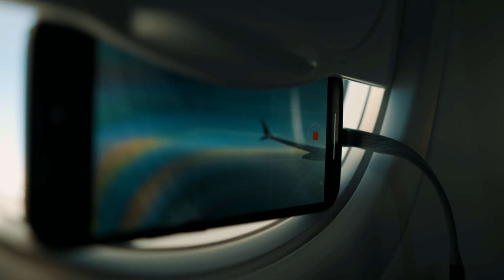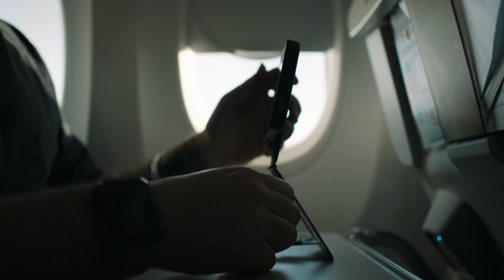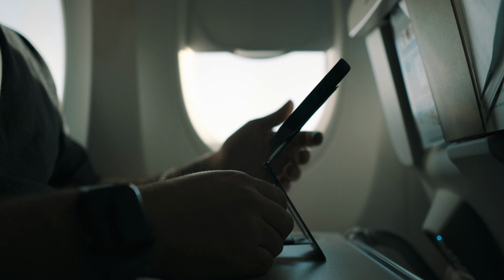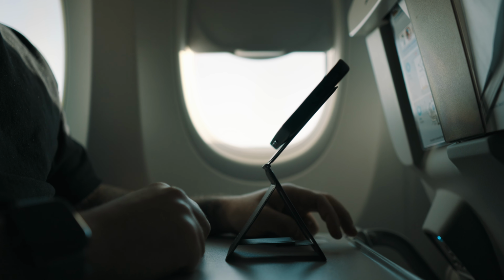I'm trying to film a time-lapse here, hoping that the shot would turn out awesome, but it's okay. When it comes to video, the only mode that I use is typically just a video mode. I don't really use the cinematic mode or anything, I just like to film regularly with the ProRes log.